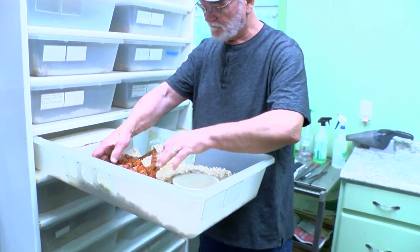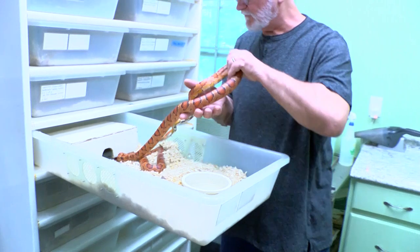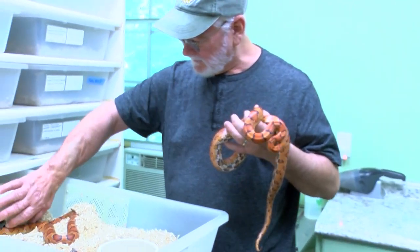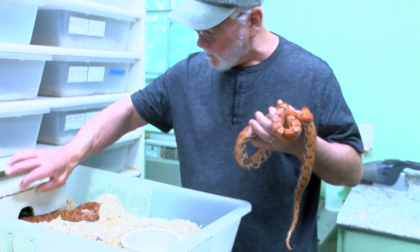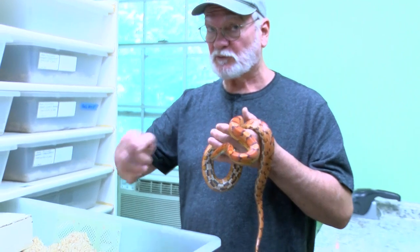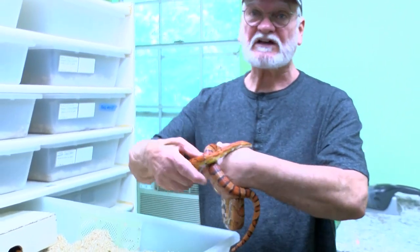There we go. Corn snakes. And corn snakes are native to Mississippi. Cousin to the chicken snake? Yep, same genus. As a matter of fact, those farmers and country folks who take the time to distinguish between the two will often call this a red chicken snake.